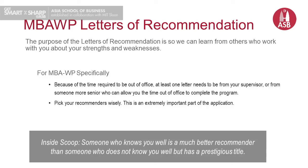The advice on letters of recommendation is the same, regardless of whether you're applying for the MBA for Working Professionals program or the MBA for Full-Time Residency program. The purpose of the letters of recommendation is so we can get to know you better through the people who work with you. They can speak to your strengths and opportunities for development. And don't worry, we are not seeking a perfect person. If you are perfect already, then you probably cannot learn much from the MBA. Just remember that it's far better to select a recommender that knows you well rather than someone with a prestigious title who doesn't know you as well.